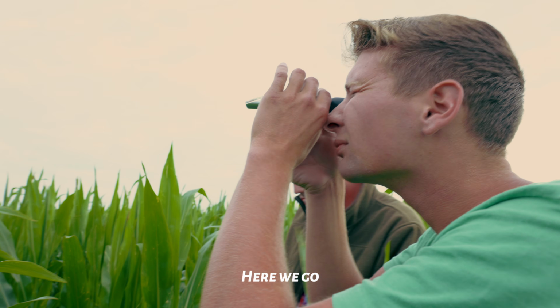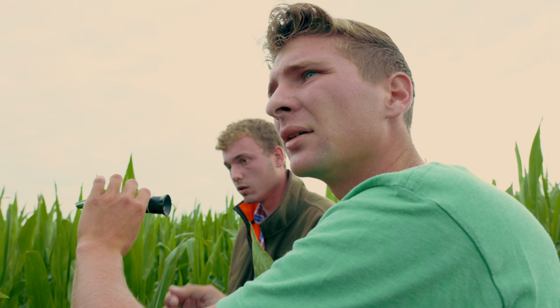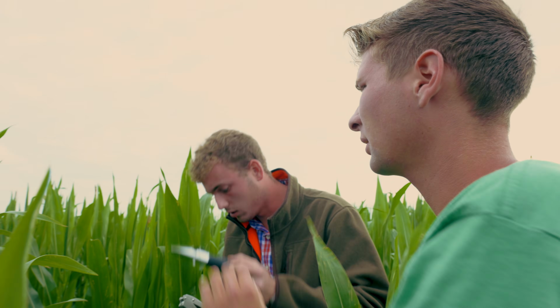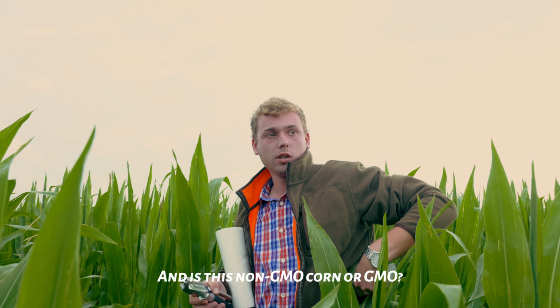Here we go. About 10. Ooh, that's good. Yeah. 10 bricks. We captured it. And is this non-GMO corn or GMO? Non-GMO corn. Awesome.